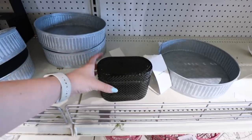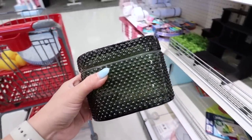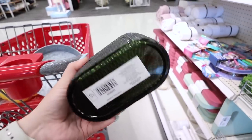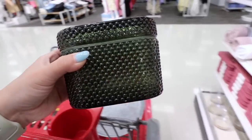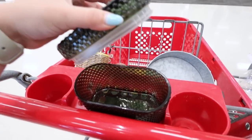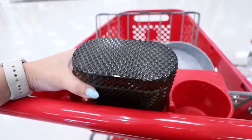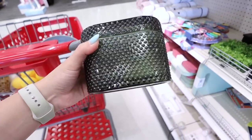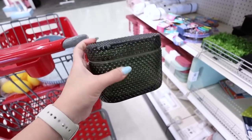This is a Lone Ranger right here, and it is so nice. This is so heavy. It's this green hobnail storage container. It just says green trinket box, but this is fully glass. Look how pretty this is. It just has this really nice seal on the inside. You could put a bunch of little things in here. It's just a little tiny trinket box. Again, this would look so pretty on a shelf. Look at that color. This is super nice.